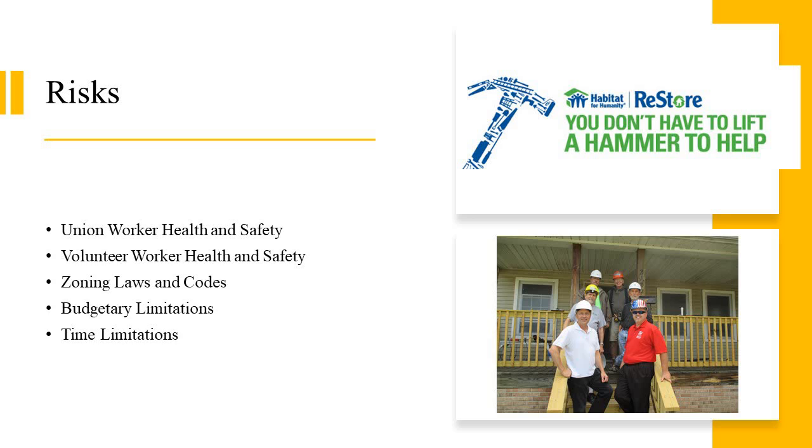All right, let's see, zoning laws and codes. So all construction must follow zoning laws and codes set in place by the city and state of Minneapolis and Minnesota. Again, any deviation will face termination from the project.